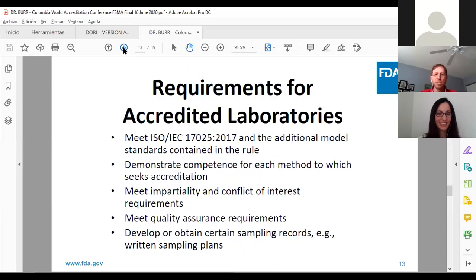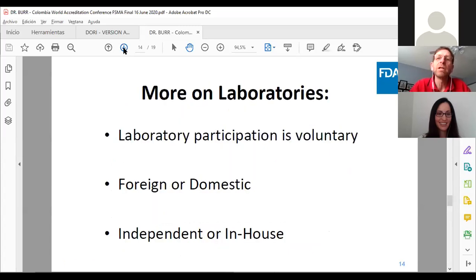So what are the requirements for the accredited laboratories? Here, ISO 17025 would be required, plus you will see in the draft some additional standards that are contained within the rule. They need to demonstrate competence for each of the methods for which they seek accreditation. They also must meet impartiality and conflict of interest requirements, meet quality assurance requirements, and develop or maintain certain sampling records, including written sampling plans. And I'll talk a little bit more about sampling in some subsequent slides. Next slide, please. A little bit more here on laboratories.